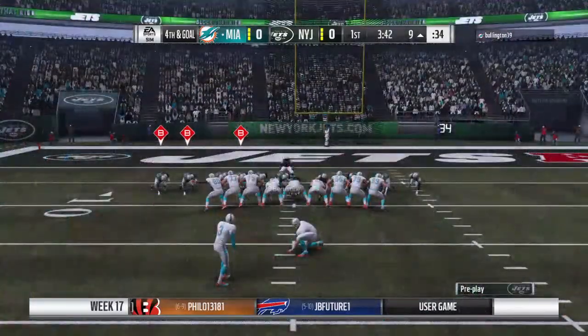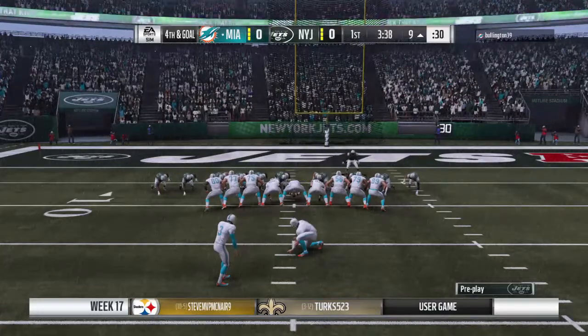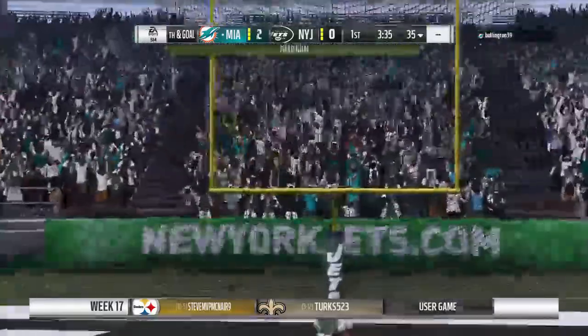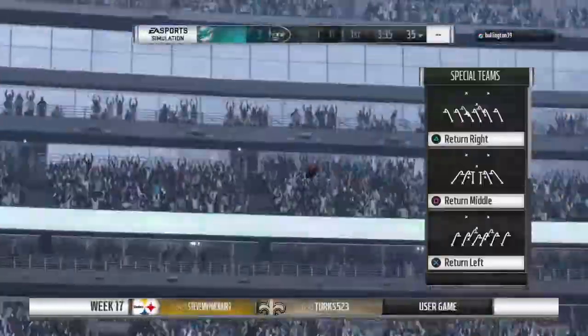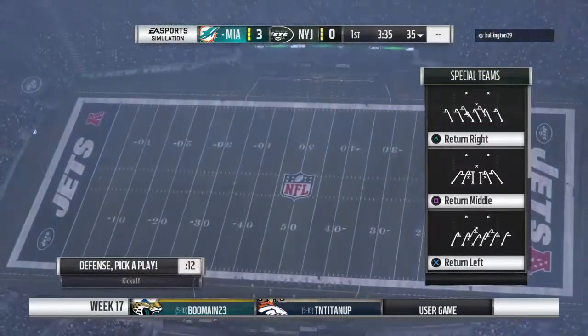Now Lutz for the field goal try. From the left hash, should be a fairly easy one here. And Lutz puts this one through. And the opening drive for the Dolphins yields 3. So a nice drive on the road. You come in, you take the ball down, you get 3 points.